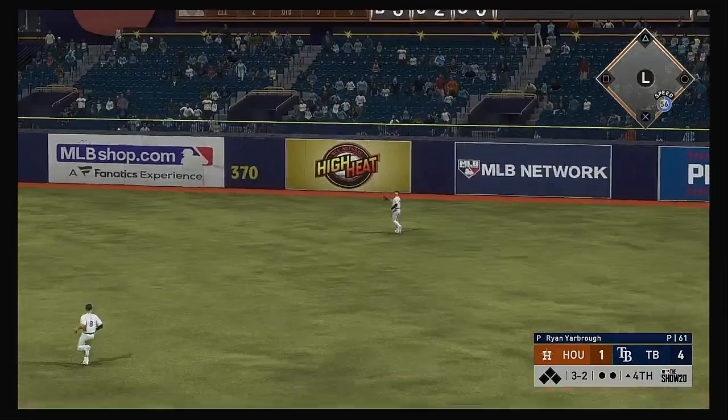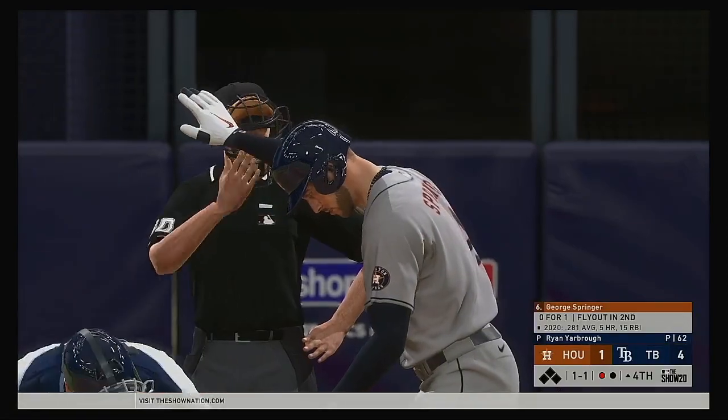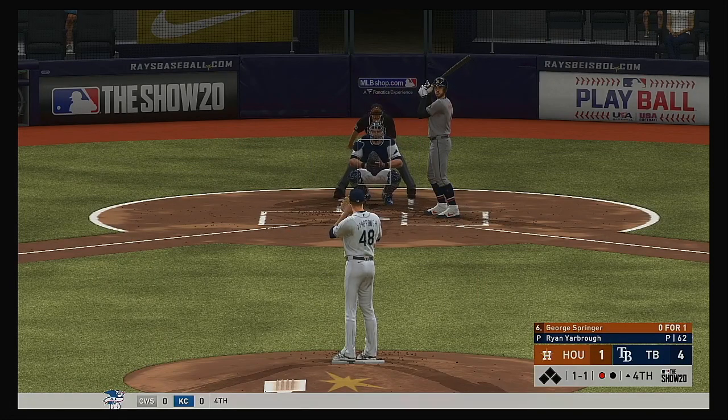Takes this the other way to right. Meadows has it, and there's one away. Digging in, George Springer. And if you remember, he took home a Silver Slugger Award for AL outfielders a year ago.